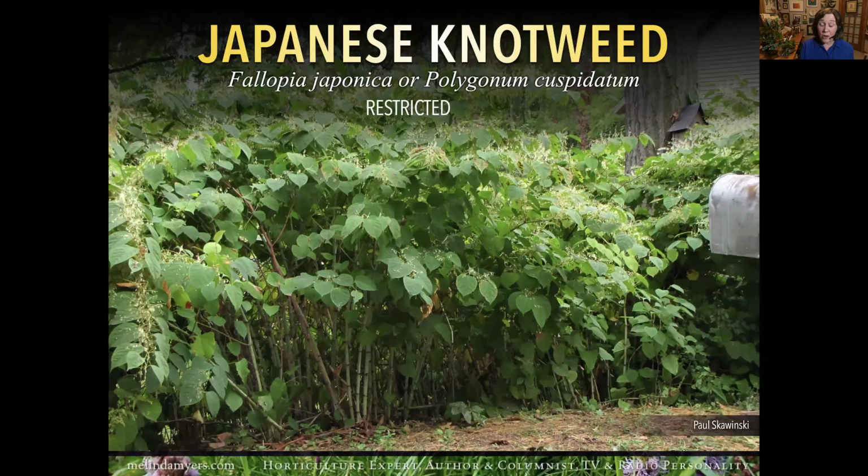Japanese knotweed. This is one I became familiar with about 40 years ago. I had a call from someone when I worked at Extension that said, I've got bamboo growing in my backyard. And I'm like, I don't think so. And it's growing a foot a day and it's just taken over. Well, I went out and this is the plant.